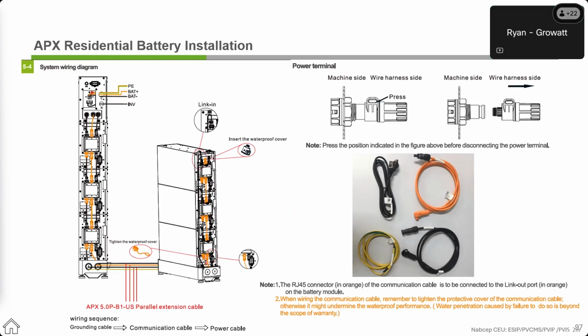And on this one, I do apologize, the photo is a little bit unclear. I have some additional photos that should make it more clear. But this is effectively showing what a stack of 6 batteries in a power module would look like. On the left-hand image, you can see your ground, battery in, and inverter communication coming into the power module at the top. Power module sending the power and communication out to the battery modules down.